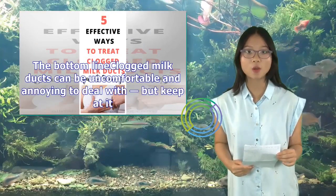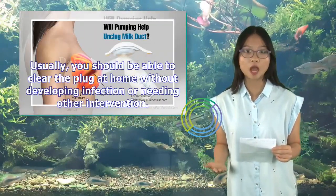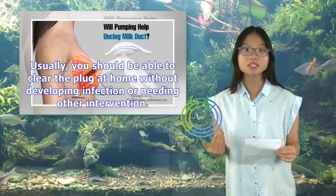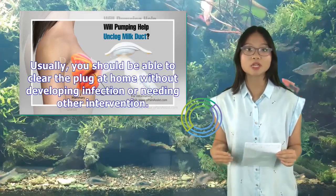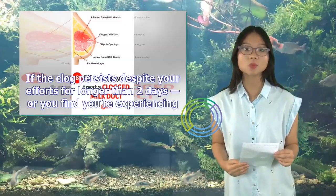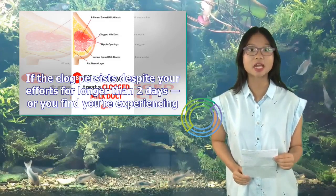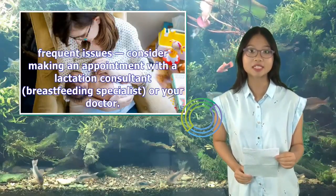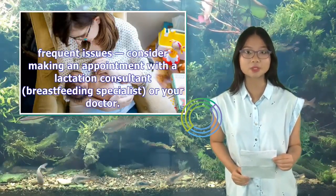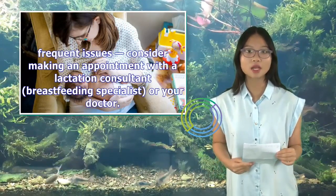The bottom line: clogged milk ducts can be uncomfortable and annoying to deal with, but keep at it. Usually, you should be able to clear the plug at home without developing infection or needing other intervention. If the clog persists despite your efforts for longer than 2 days, or you find you're experiencing frequent issues, consider making an appointment with a lactation consultant, breastfeeding specialist, or your doctor.